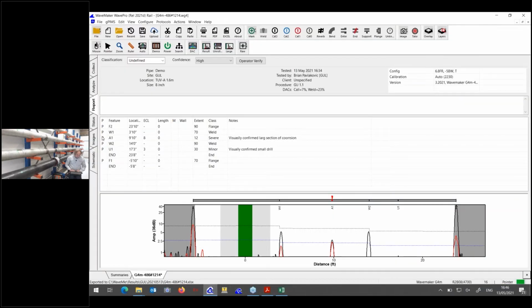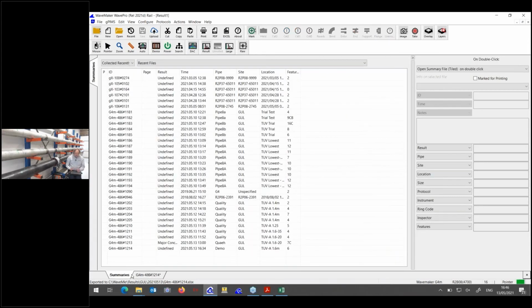We also have a summary section that shows you all the files that you've recently dealt with and collected. You can mark a set, or you can pre-select from a given set of days, and print all those reports together as one PDF in order to create end of day reports. You can then compare, you can overlay your different results, you can combine results together. We have a lot of reporting tools to help you.